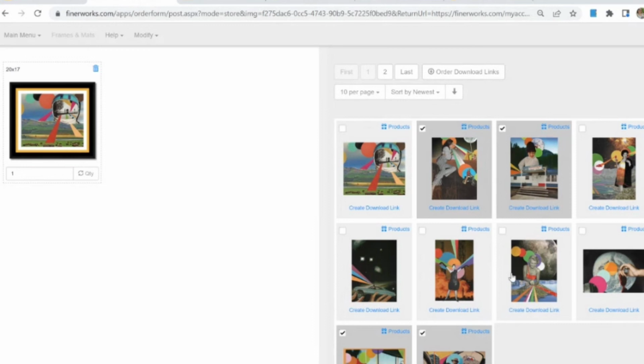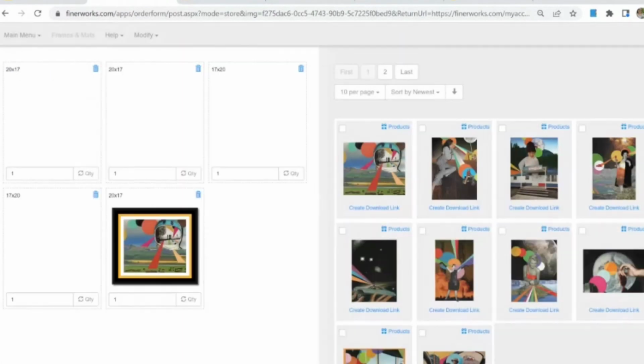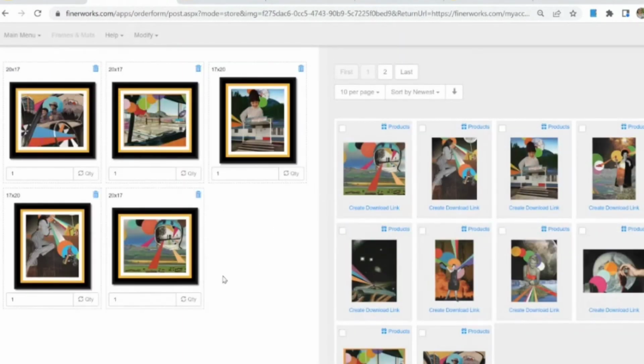So I'm selecting what images I want. I'm going to hit include selected. You're going to see them populate here on the left-hand side. You don't have to worry about the quantity thing. That's, again, if you're doing a shopping cart, but we're just doing inventory. But this will be that little bit of a time saver on applying it to everyone. And you can see it does this.